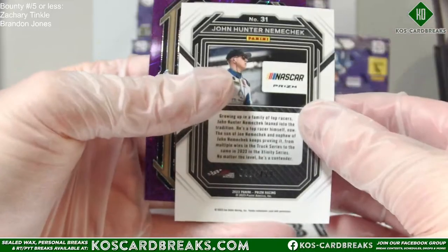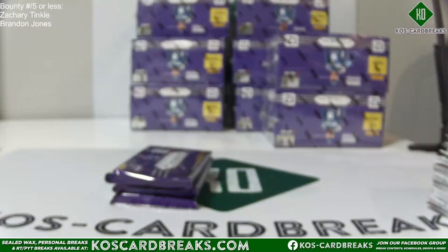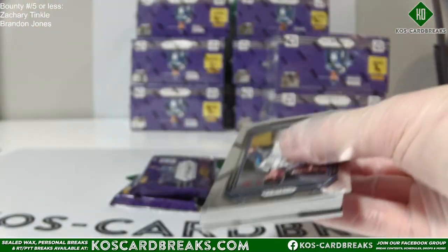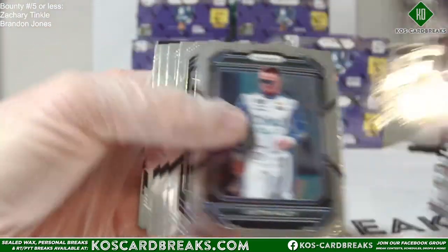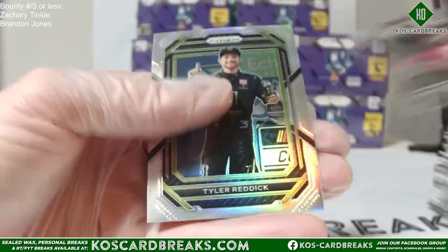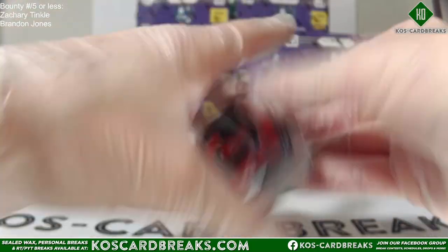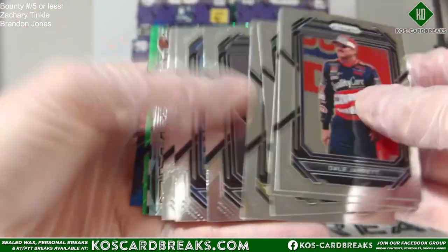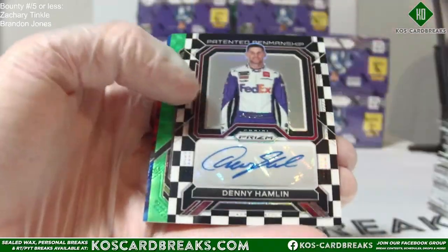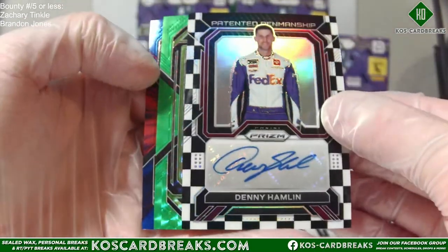John Hunter Nemechek with a blue 23 out of 499. And Kyle Busch on the purple laser here, 53 of 199. National Pride, Denny Hamlin, Bill Elliott, Victory Lane, and Tyler Reddick, Silver. Fractal Bubba Wallace and Denny Hamlin. Denny Hamlin, patented penmanship, checkered flag, parallel, autograph, 31 out of 50, Denny Hamlin.